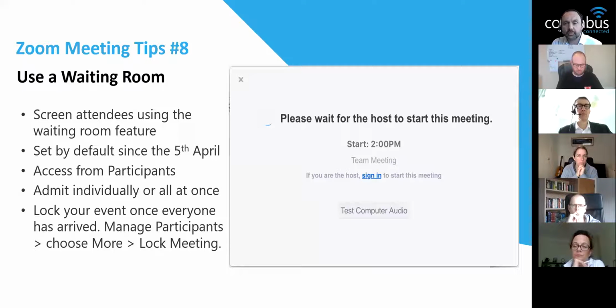So the waiting room is really important. It also gives you an option to filter out unknown individuals. If, for instance, you know that you had 20 attendees from your Eventbrite event and you had all those user details, you could check that they're all there before admitting, even if you wanted to. So the waiting room gives you time to manage and control your event and manage who's actually participating as well. Again, you can disable the waiting room, but I recommend you use that as a standard feature if you're going to host your own event.